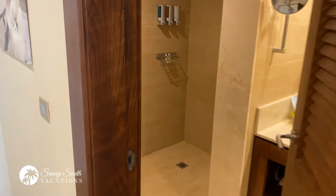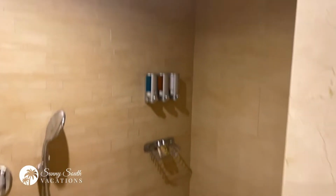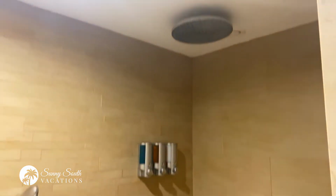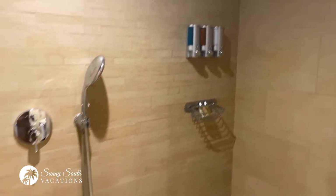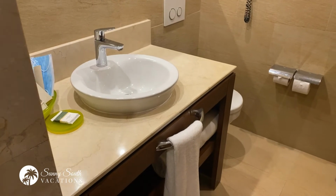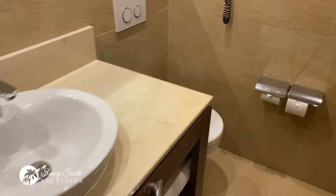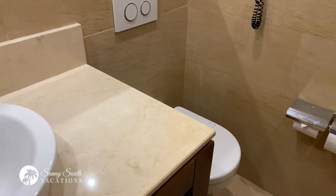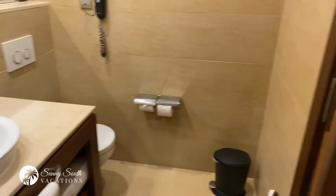We'll take you into the washroom space here. So you've got your rainwater shower head, your dispensers, your handheld nozzle, and then just beyond the door here, you've got a nice large vanity and toilet. So let's go check out the main bedroom.